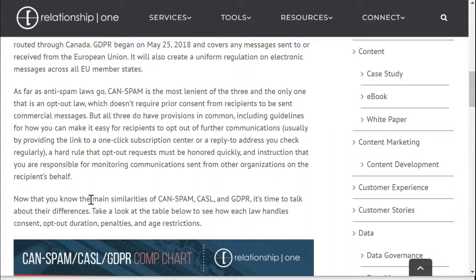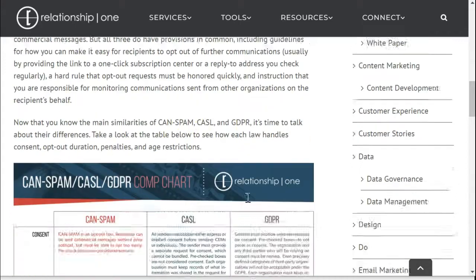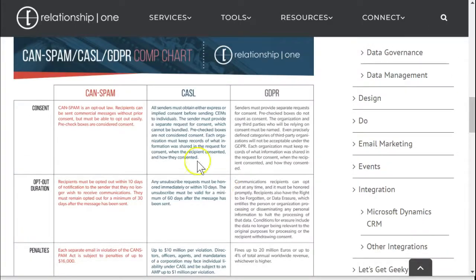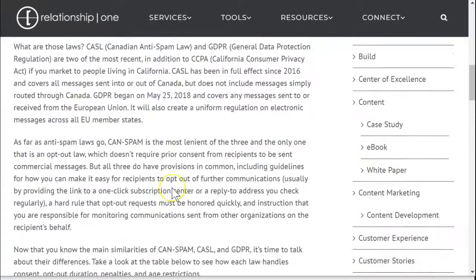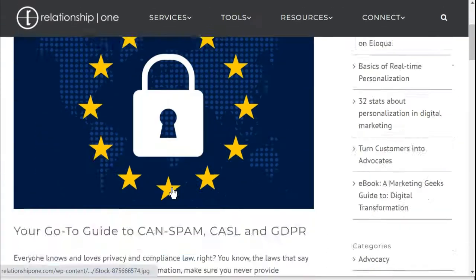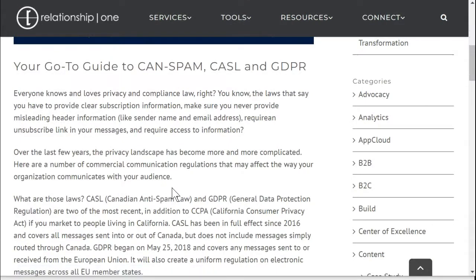So now that we know some of the similarities of CAN-SPAM, CASL, and GDPR, let's take a look at some of their differences. You can see each one has consent opt-ins. You can see each one has an opt-out duration. They go over the penalties, and they also go over the age restrictions. So you need to make sure that you know the laws in relation to the strategy that you choose to use.